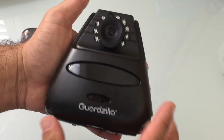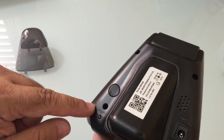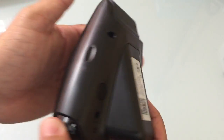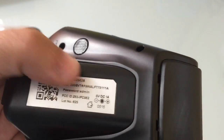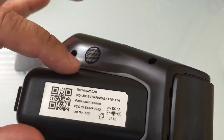You have a microphone, and then on the back you have your speaker. You have here your reset button, so if you need to reset it, and then you have your power plug. You also have on this side right here your micro SD card slot so that you can place something in there. You'll notice here that you have some of the specs about this product, serial number, user ID, and all the information that is pertinent to the model.